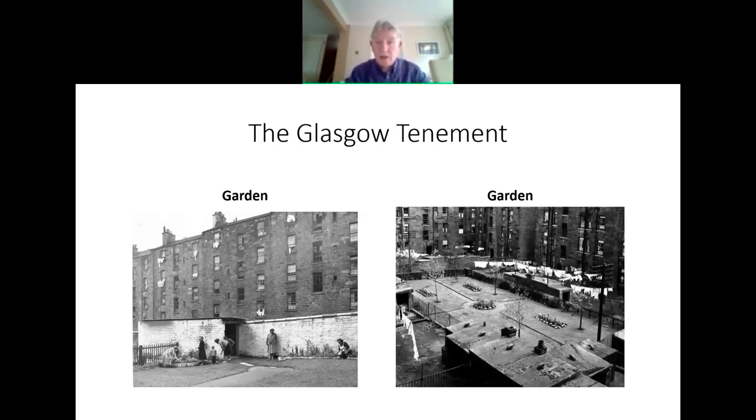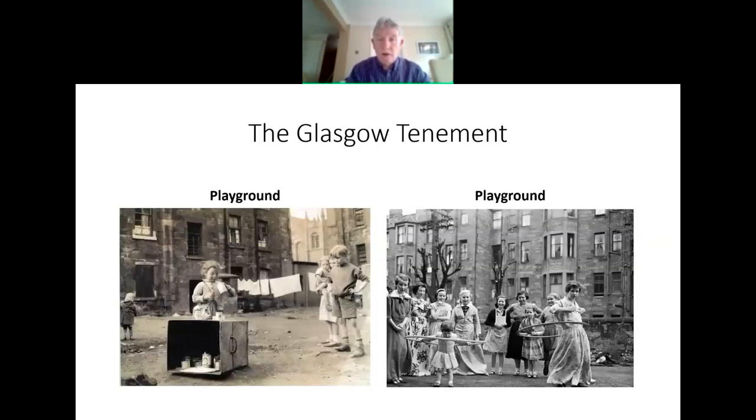Over on the right-hand side, I think they've really pushed the boat out because they've got it beautifully manicured, lots of nice bedding plants, and it's a credit to the people who managed to do that. But again, you still see in the background the inevitable washing getting dried, so it didn't impinge on the other functions of the back court.